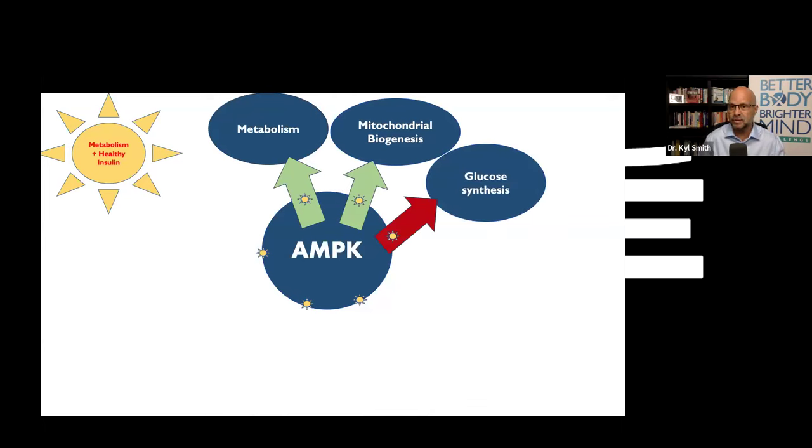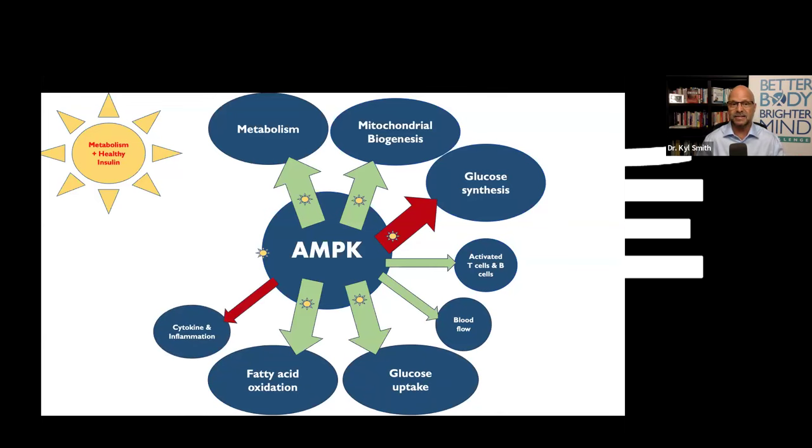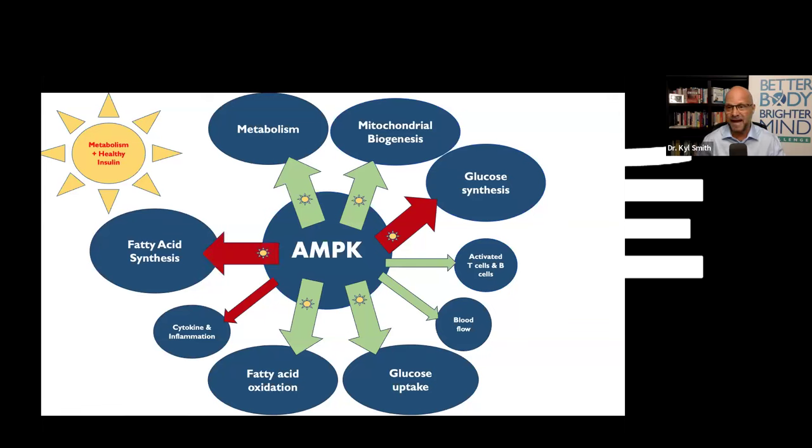It also decreases glucose synthesis and it activates your immune system by supporting healthy T and B cell function, which improves your robust immune response to viruses. In addition to that, it improves blood flow, specifically peripheral blood flow, and it improves glucose uptake, which means it gets it out of the blood and into the cells where it belongs. It improves fatty acid oxidation, which means while it improves metabolism, it enhances your body's rate of fat burn. And in addition to that, it decreases cytokine and inflammatory pathways across your entire body. Every organ, gland, tissue, and system can positively respond to less inflammation. And then it decreases fatty acid synthesis.